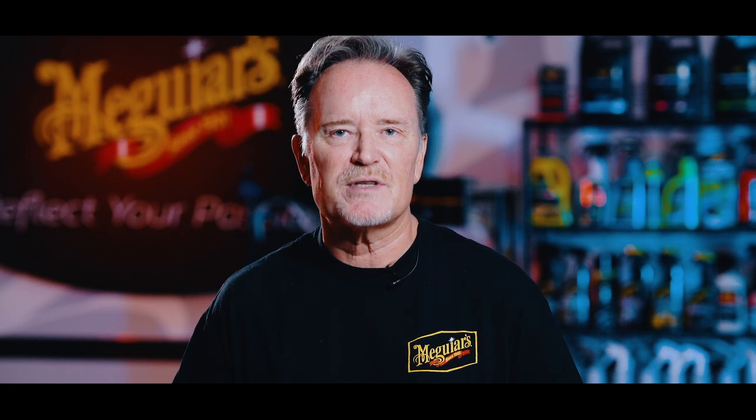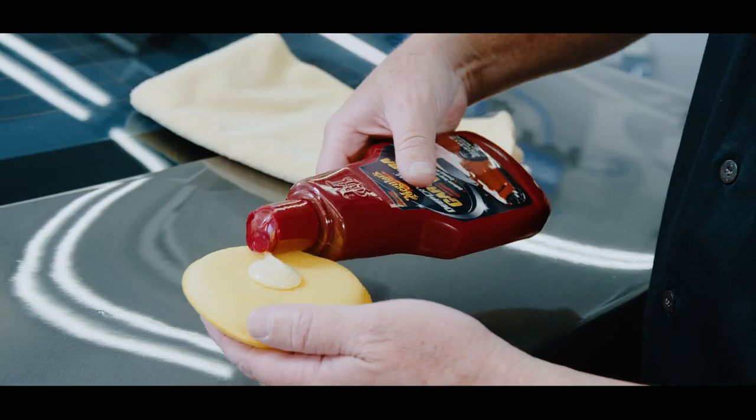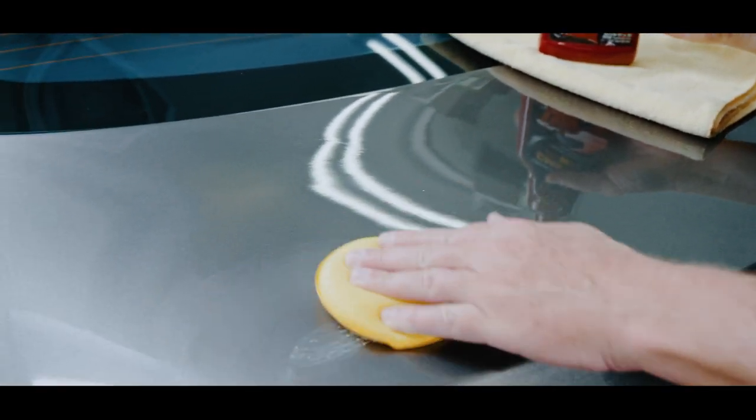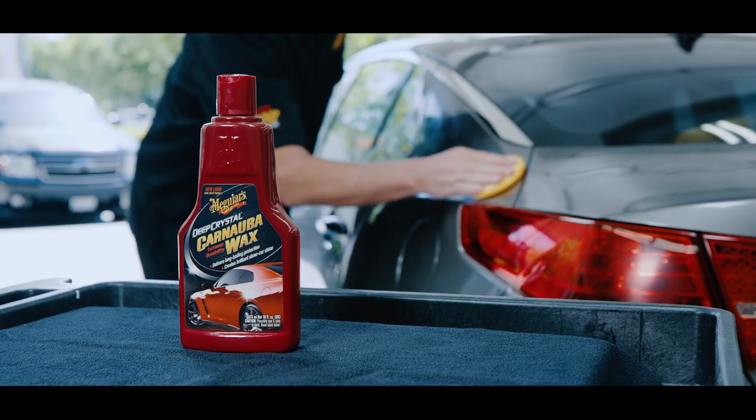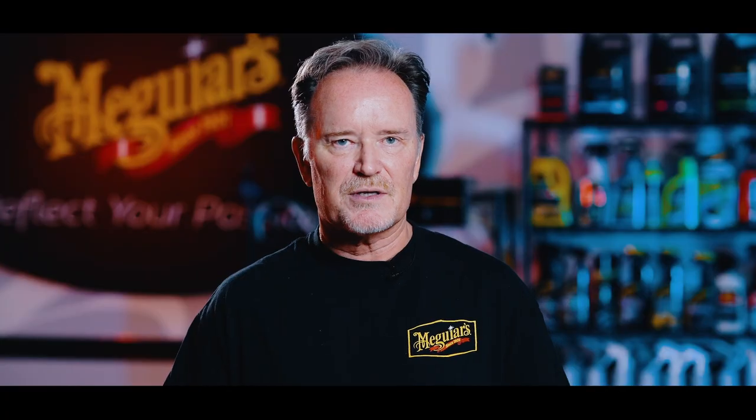Well, you can think of each of these as different generations of paint protection technology. Carnauba has been used for years because it's the most durable, naturally occurring wax there is. It's long been appreciated for the rich, deep reflections it imparts on the paint, especially with darker colors.